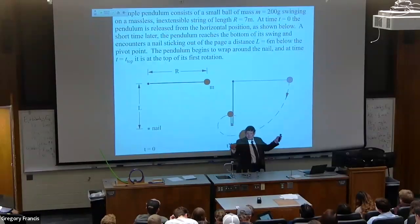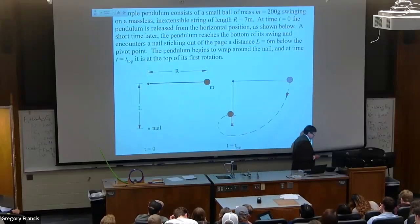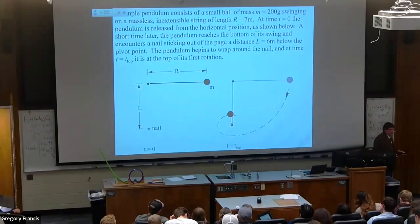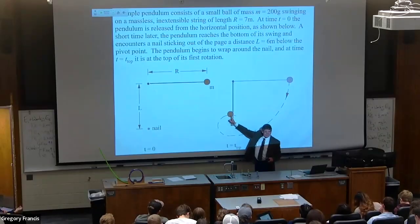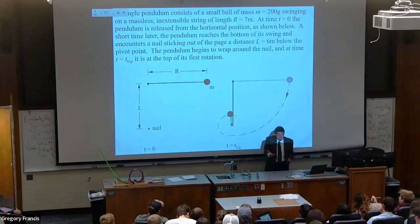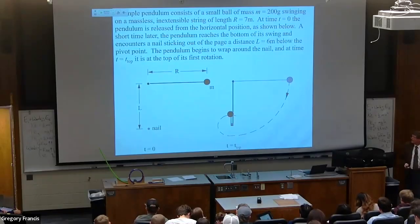Okay, is everyone seeing it? Everyone seeing what's going on there? Okay. And we're looking for some information when this bob, the ball, gets right there. How fast is it going? What's the tension in the string? What's the acceleration of the bob? Okay, those sorts of things. Well, how do we solve that?